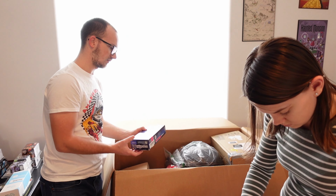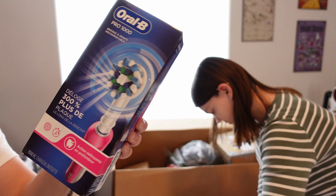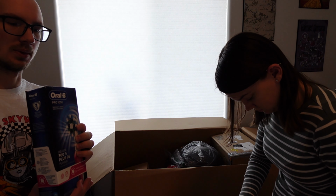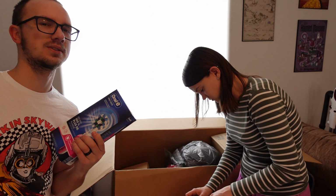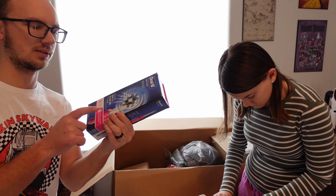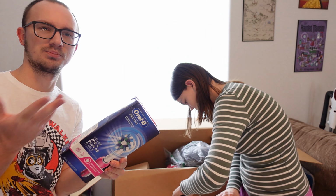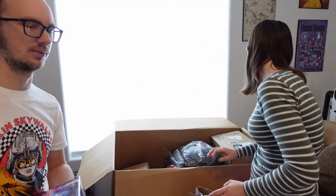While she's doing that, we have an Oral-B Pro 1000. Pretty typical for these to be in here. It was opened at one point. They checked it out. A lot of times that we've noticed, the reason why they're returned is because the color that it shows on the box isn't the color of the item on the inside, and then pretty much everything is brand new in the box. So that's a big thing to look out for there.